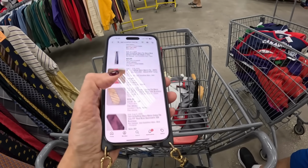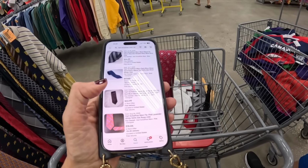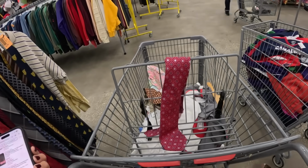Okay, I'm happy with these comps. I think we'll get a solid 25 for it. Here's one similar, $22.99. That one was free delivery. Oh, here's another one, $15. Still worth the buy-in price.